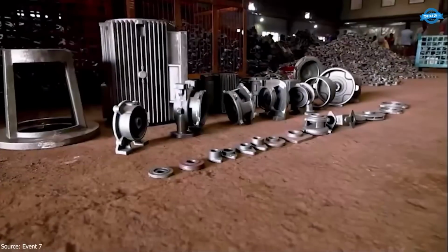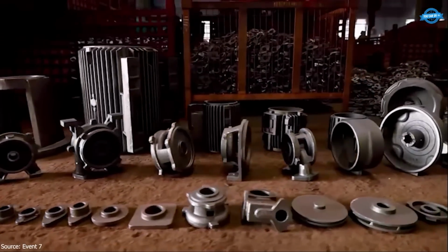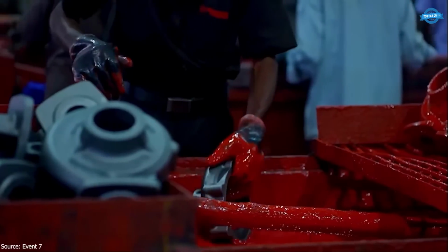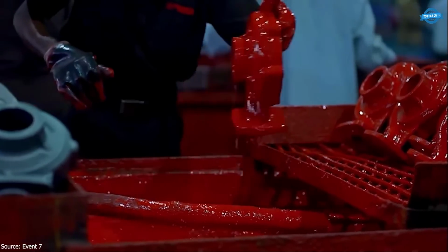Through stringent quality control at each stage, manufacturers can deliver pump casings with long service life, high performance, and minimal maintenance requirements, thereby meeting the demanding needs of industries such as water supply, wastewater treatment, and heavy machinery.